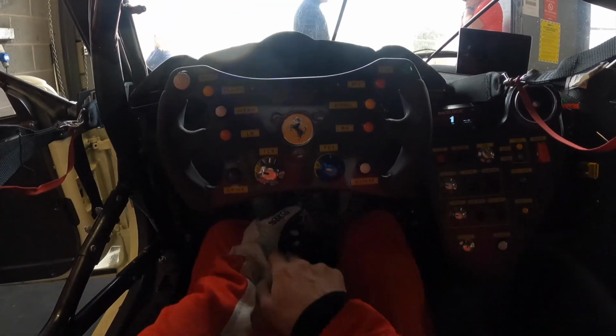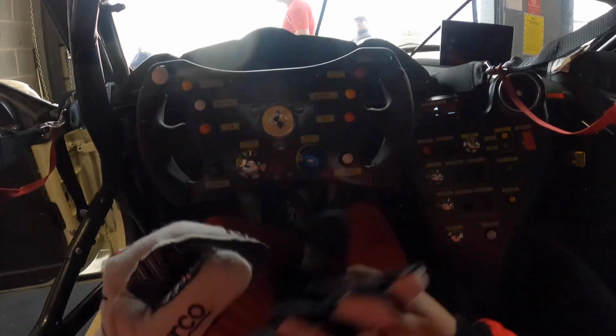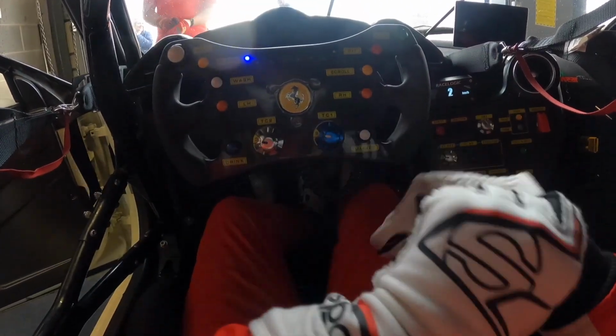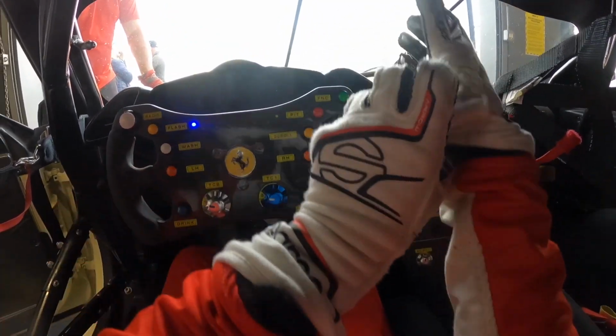So for the 2 test days that I spent at Donington, FF Corsa kindly supplied me with the Ferrari 488 challenge car, and it will be the team that I'll be racing with in 2023, fortunately.